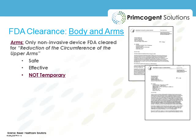So when the FDA decided not to put a temporary label, what they were ultimately validating was the longevity of the result. That the mechanism that is used and the clinical outcome that is observed could be sustained if the patient now does the right things. If they maintain a healthy lifestyle, healthy diet, participate perhaps in a fitness regimen, then the fat cells that were treated with the Zerona AD technology may not fill back up. And therefore, the results observed in 2 weeks may be sustained long term.